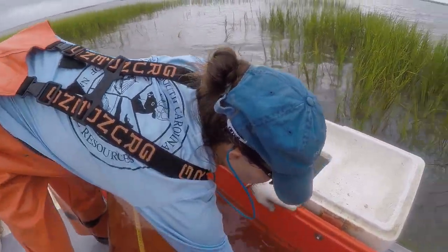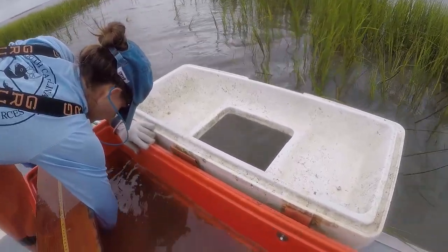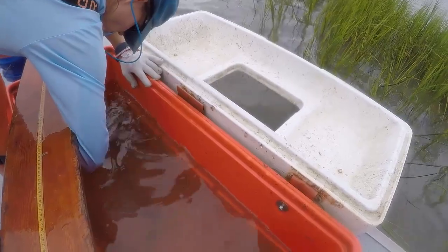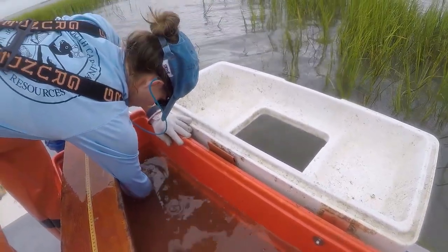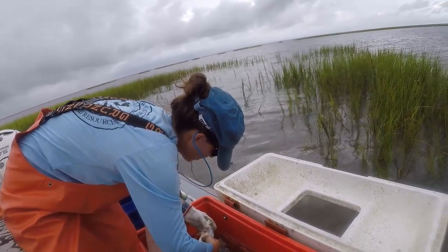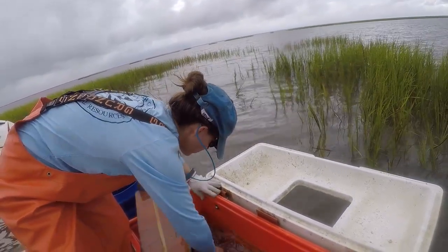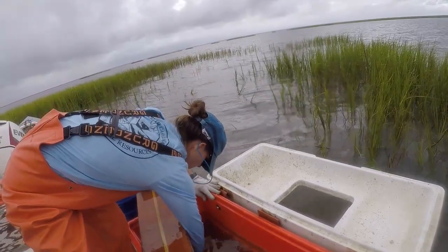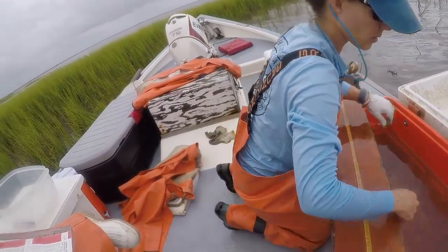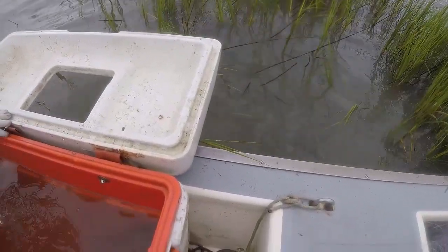There are a few, yes ma'am. Nope. Croaker. Now, what was your depth? 1.5. I think one more white in here. Can you unscrew that little cap down there on the bottom?